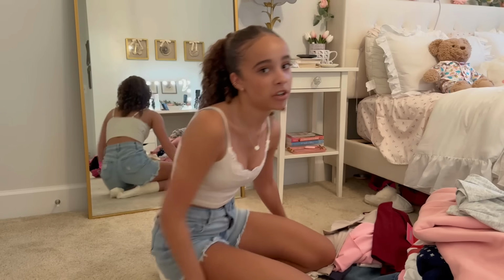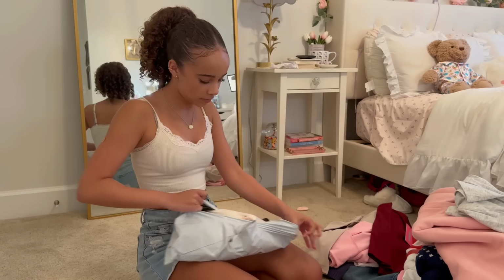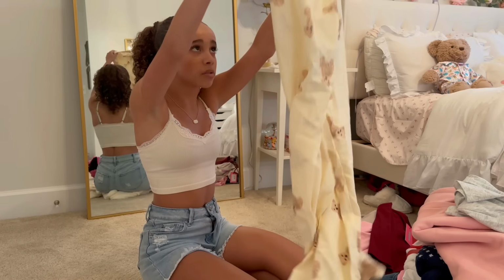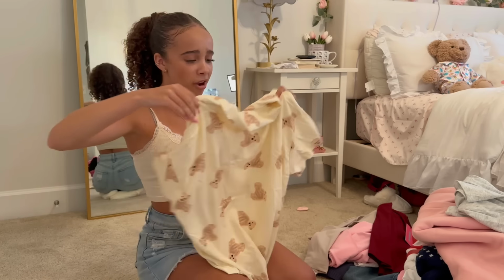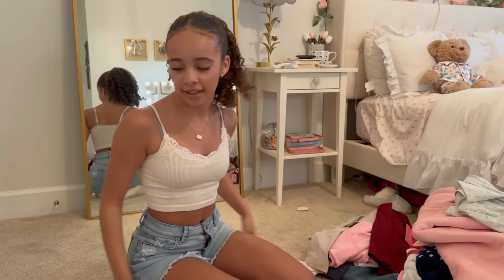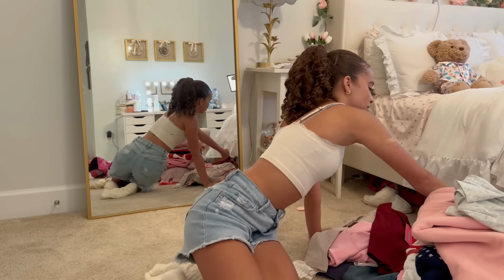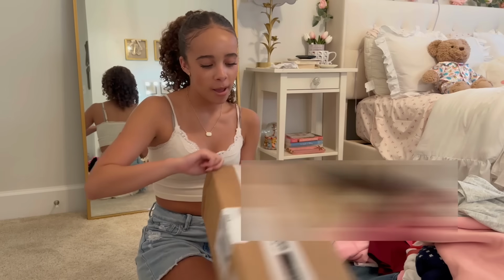So now I think we're gonna move on to the second SHEIN package. Oh, there's little bears on it. So cute. And now I have so many pajama sets to last me like 15 years. I'm probably not gonna try on these pajama sets in the video, but if you follow my TikTok, you'll probably see me wearing them. Moving on to the last and final package.